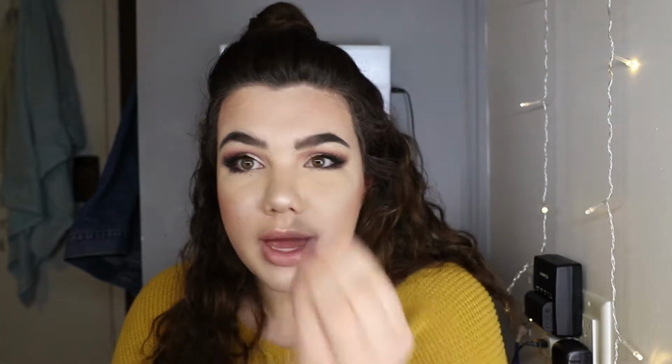And the applicator on this is amazing. It's so thin. You can create such a precise small wing. A lot of times I just end up doing a really big dramatic wing because I can't get the precision that I want, and now I can do small wings. I can do just really thin liner on my lashes. This dries down super quick, so that's great for someone like me with hooded eyes. I don't have to worry about this transferring onto my little hoodie when I open my eyes up.